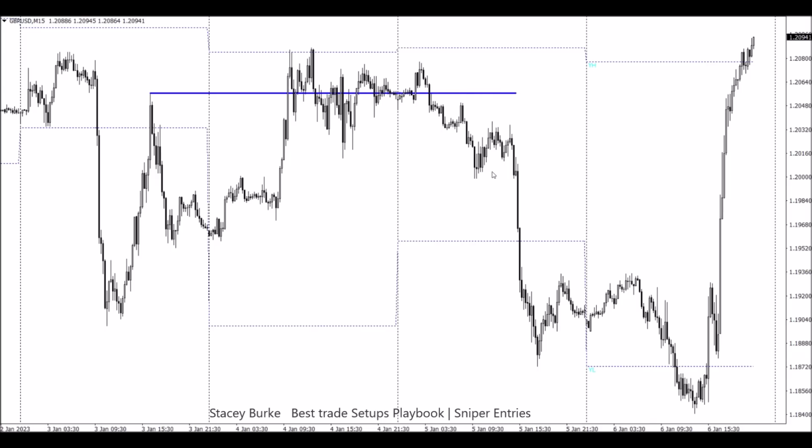Day 1, day 2, day 3 breaks down again. Remember, break in structure on the inside. We look for pump and dump. That's it. That's all we're doing. Looking for pump and dumps and dump and pumps. US session low-hanging fruit on Thursday.